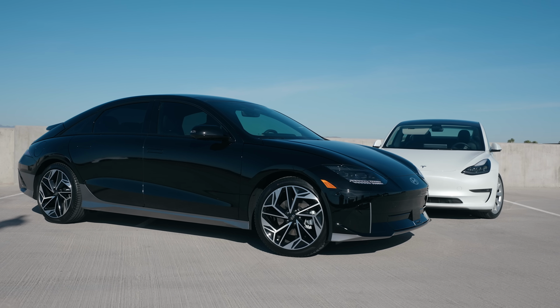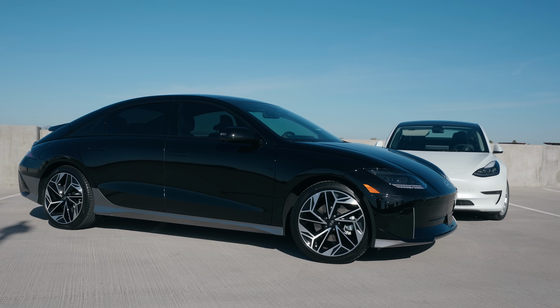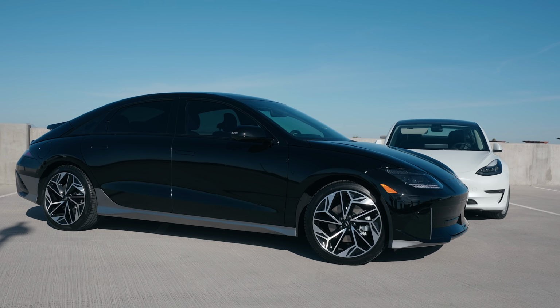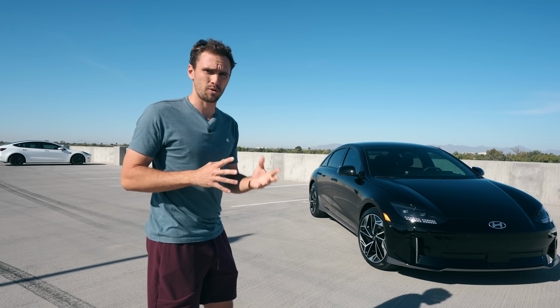This is a 2023 Hyundai Ioniq 6 with the 20-inch wheels and rear wheel drive. So we're gonna dive into all the features, do a full comparison of these two, and hopefully that helps you if you're cross-shopping the two.